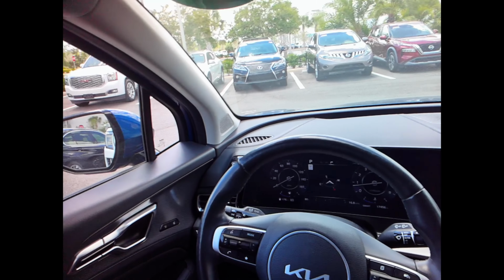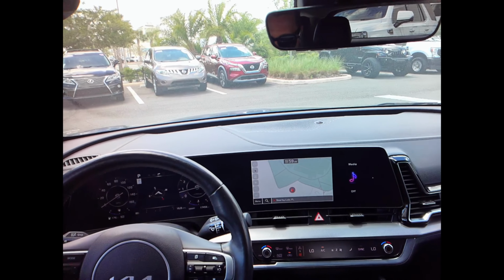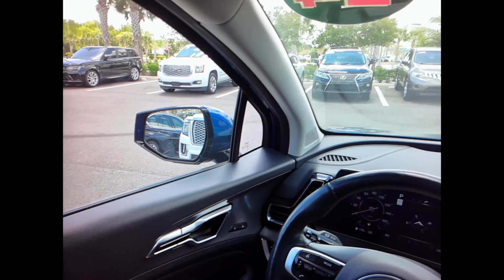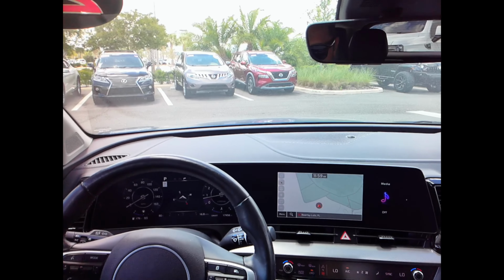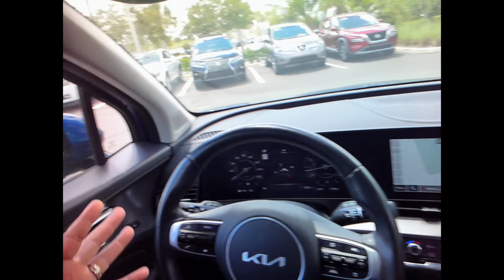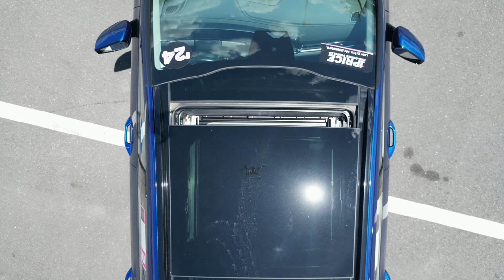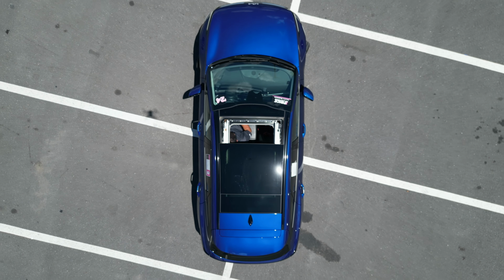Sit in the driver's seat and you get a point of view from the driver in the Kia Sportage. It's important to note that the SX Prestige is the top trim for the Kia Sportage, so that means it comes with a load of tech and luxury. I'll go over a few things with you. The dual 12.3-inch screen looks cool as it curves around both information and driver cluster. You have the dual panoramic sunroof that opens up all the way. Almost the entire roof is all glass.